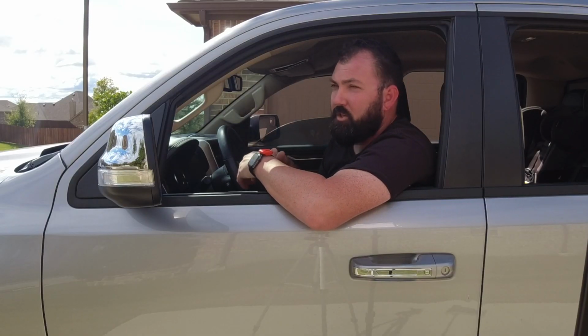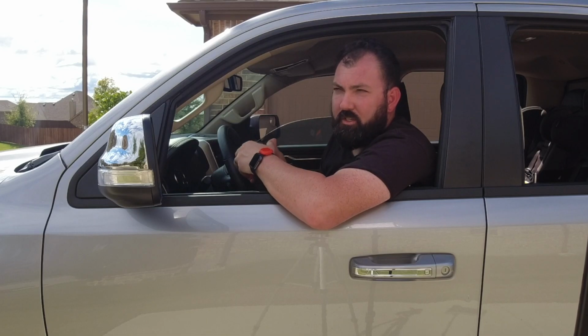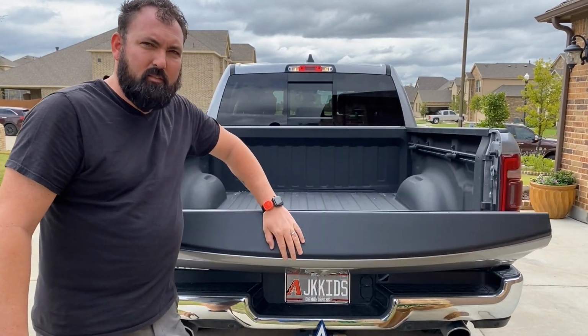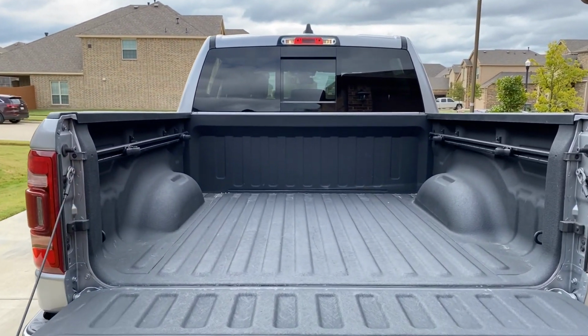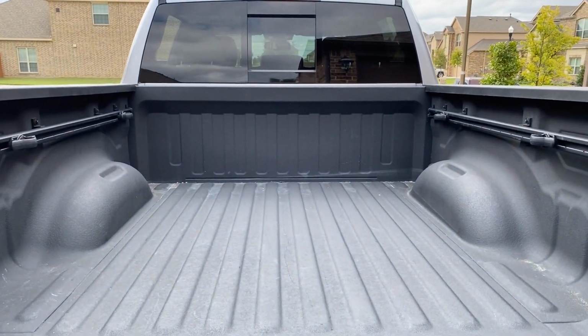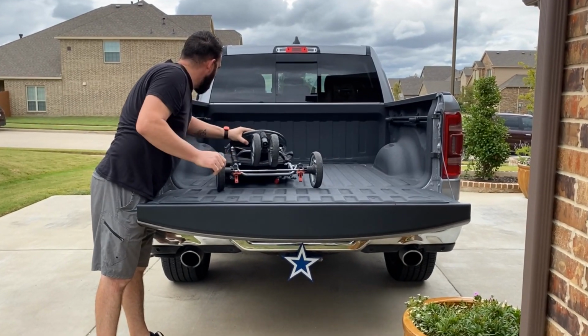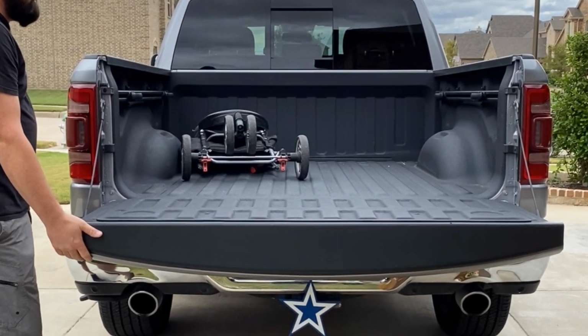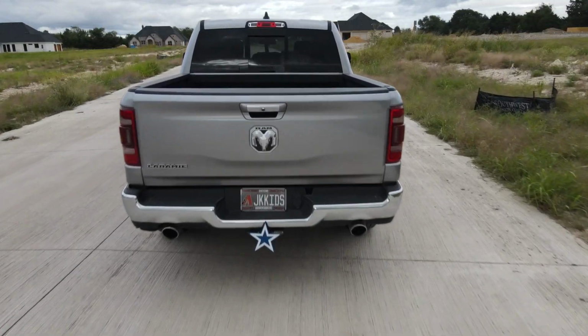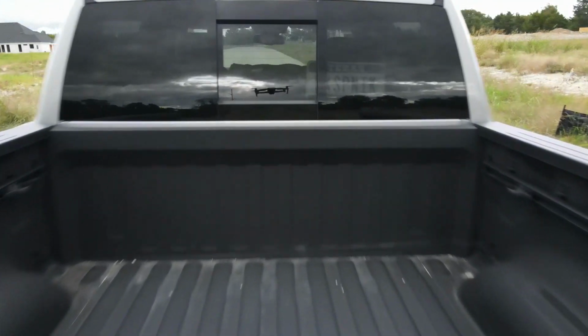Unfortunately, the Ram bed is only 5 foot 7 inches in this model. Now, it's a compromise because you have such a large cab, and frankly, most people purchase this to drive around without any cargo in the back. But you do wish you had just those couple of extra inches when you start hauling lumber or moving your kids into their next dorm room.